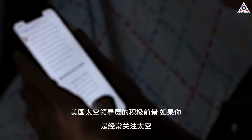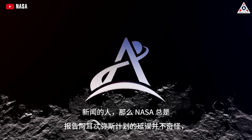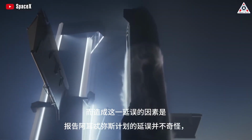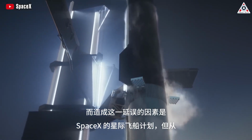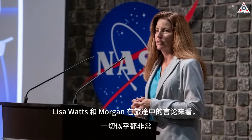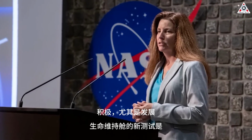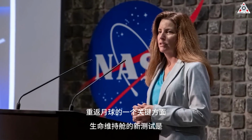If you are someone who regularly follows space news, it's not strange that NASA always reports delays in the Artemis program, and the factor causing this delay is SpaceX's Starship program. However, with Lisa Watson-Morgan's remarks during the trip, everything seems very positive, especially the development of new tests for the life support module, a crucial aspect of the return to the moon.